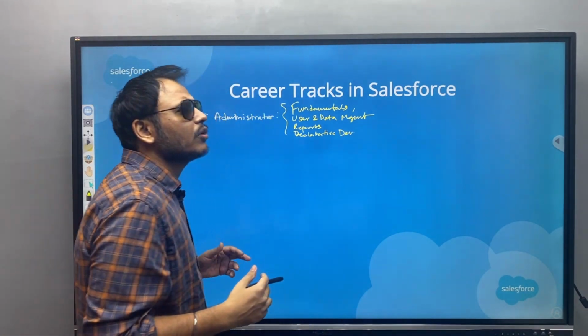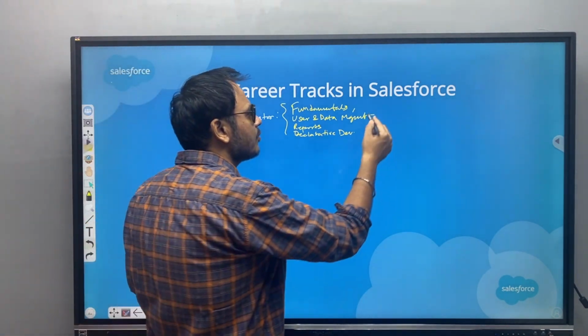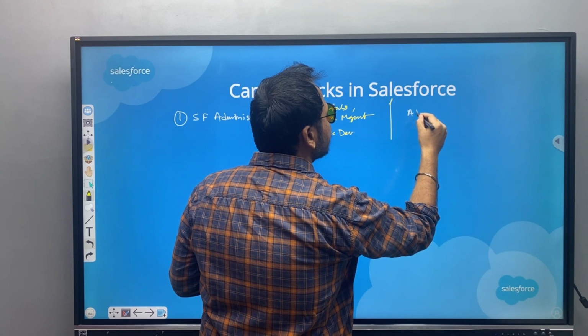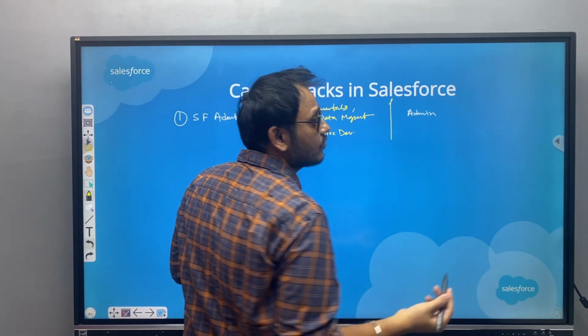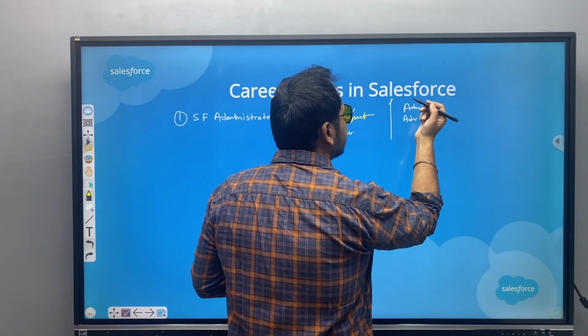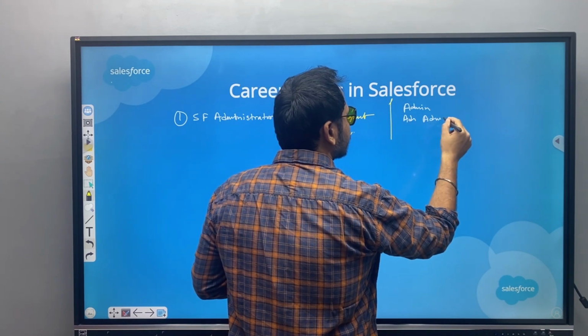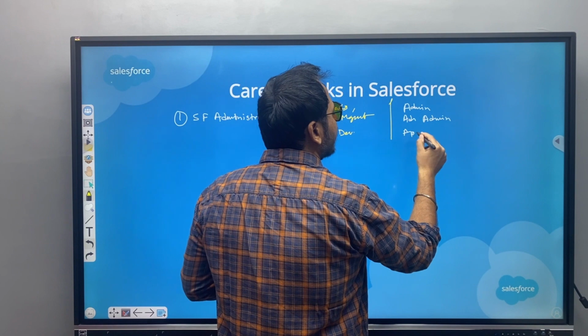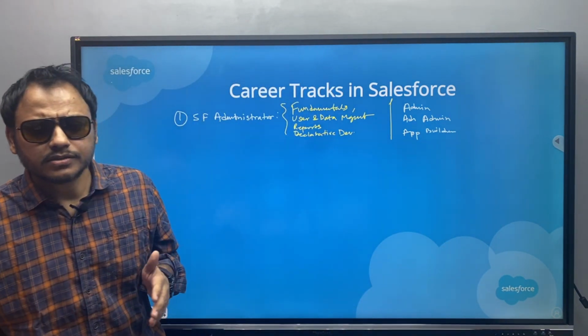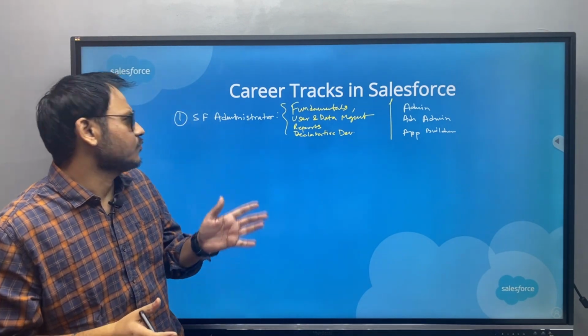Now, if we talk about the certifications which may be required for a Salesforce administrator, the admin certification is something which will really add value. Another one can be an advanced admin certification, and the third one can be an app builder.